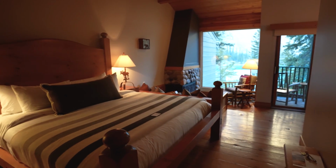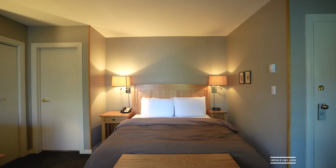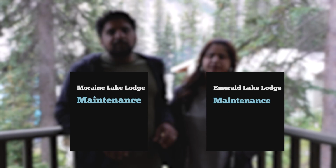Yeah. Apart from that, the major difference, what I feel, is the amenities actually, and the whole place. Moraine Lake Lodge looks properly maintained. They are keeping it updated, like structure wise, it is remodeled kind of. But when you see the Emerald Lake Lodge, we already talked about that in that video itself. That's kind of old. I don't know whether they are doing the maintenance of that. Yeah, they are not actually maintaining that place, I think.